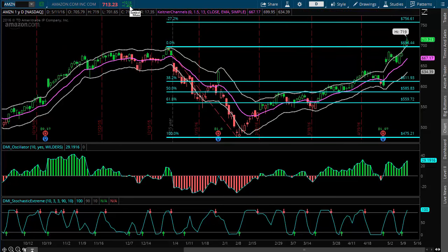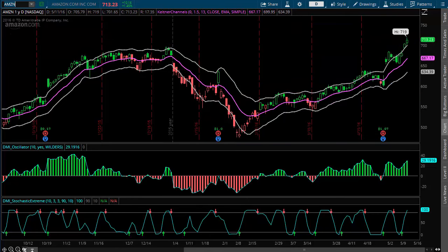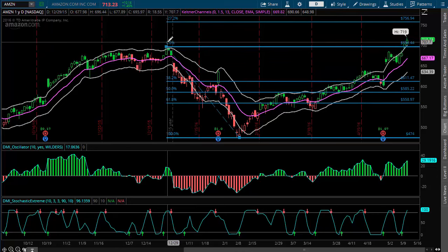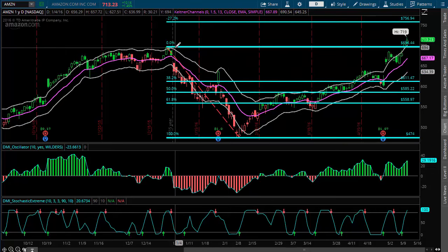Even though it's up 1.45%, you can see that I have this level here. What I did was, I'll draw this back in just so you guys can see it. I have a Fibonacci retracement tool. I'm going to start at the recent low and go up to the recent high. This was the last leg down. So it's basically consolidating under the 100% retracement.